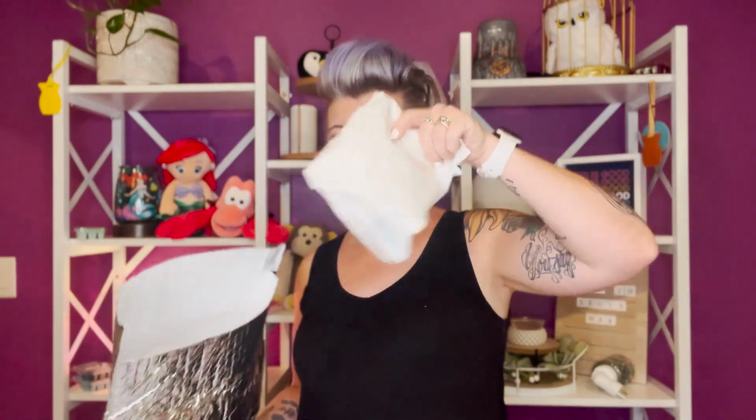We have 2 bars of wax. And also, ooh, I'm excited about this. This is a tester of our scent of the month for next month. Okay, and then we have the ice pack.